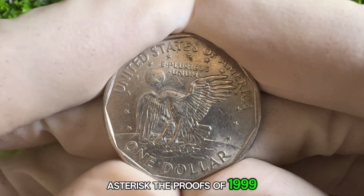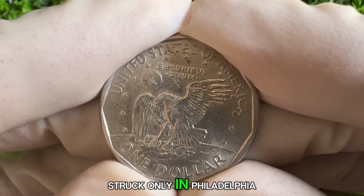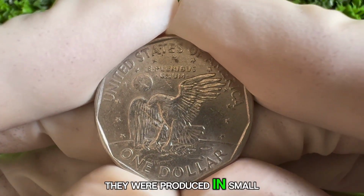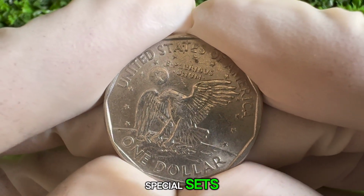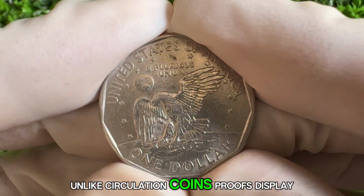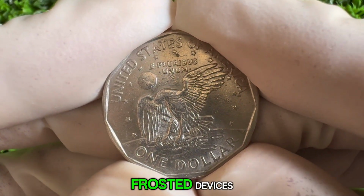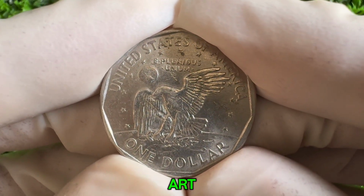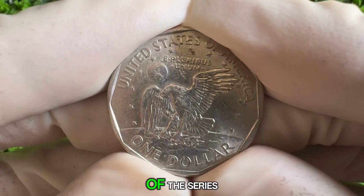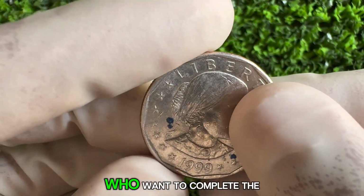The proofs of 1999 are especially interesting. Struck only in Philadelphia, they were produced in small numbers for collectors and sold as part of special sets. Unlike circulation coins, proofs display flawless detail with polished mirror fields and frosted devices. These are not just coins, they are miniature works of art. Being the final proof issue of the series, they have become must-haves for dedicated collectors who want to complete the set.